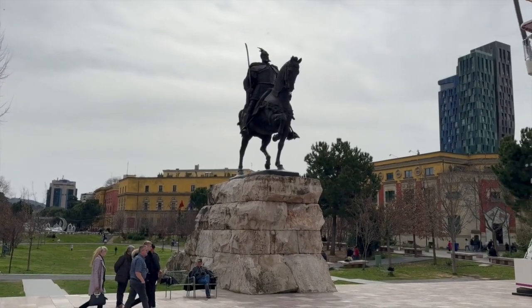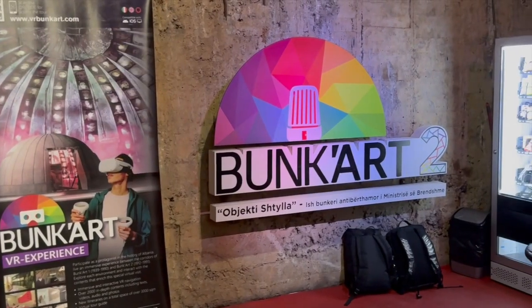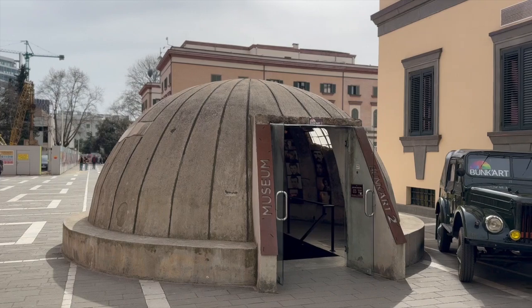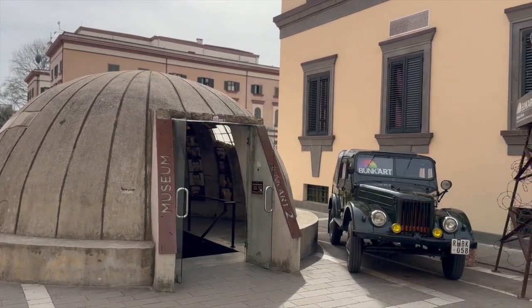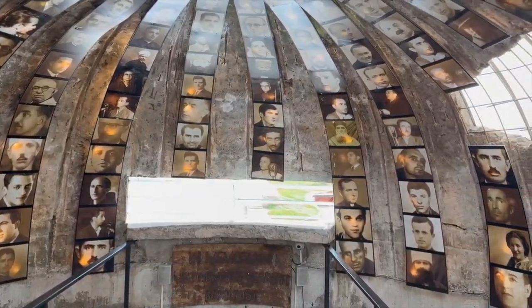5 minutes from Skanderbeg Square you will find the Bunk Art 2 Museum, which gives visitors a detailed history of Albania in a preserved nuclear bunker. Entrance is 500 lek for a ticket or 700 lek for a ticket plus an audio tour.